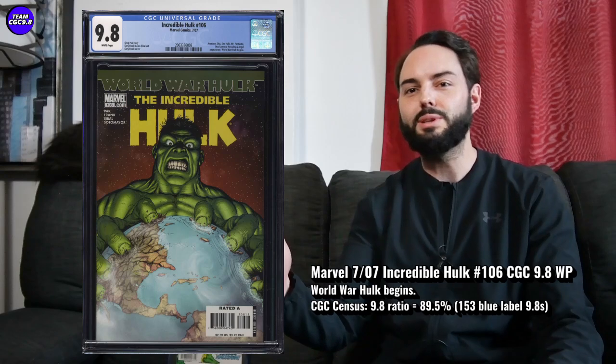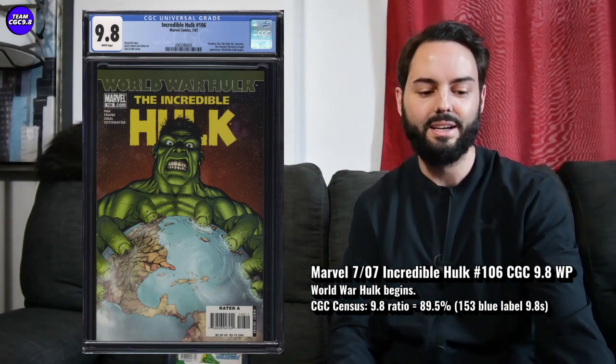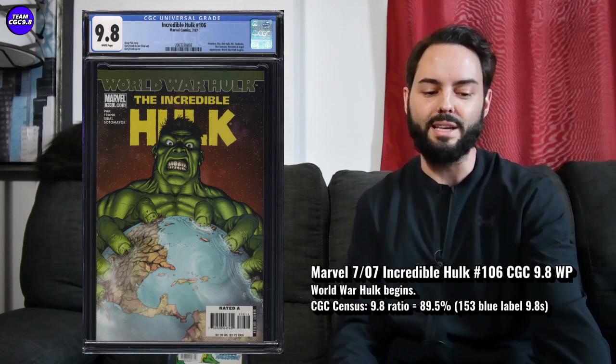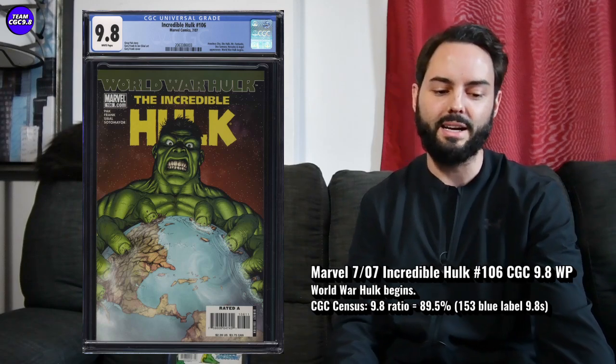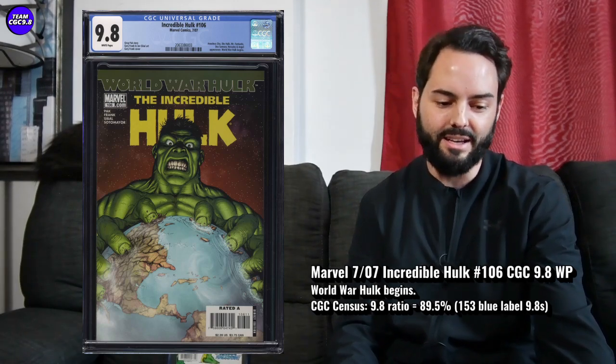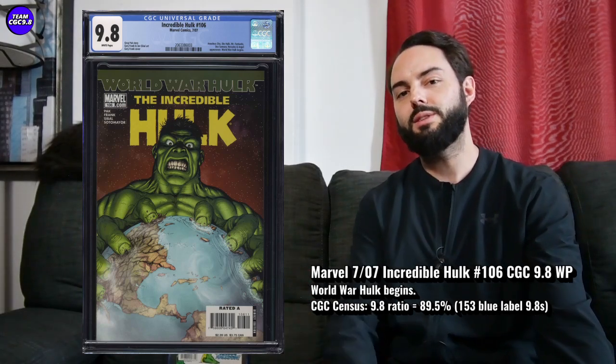Now there's a World War Hulk show or movie that's possibly going to be coming out in the MCU in the next year or two. So this one's pretty much doubled in value. It was just one of those dirt cheap Hulk books in a 9.8 that caught my eye back in the day. Now they're about 125 to 150. Still might be worth it to get in there.